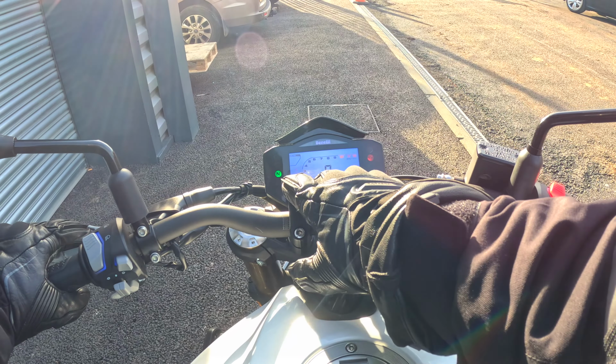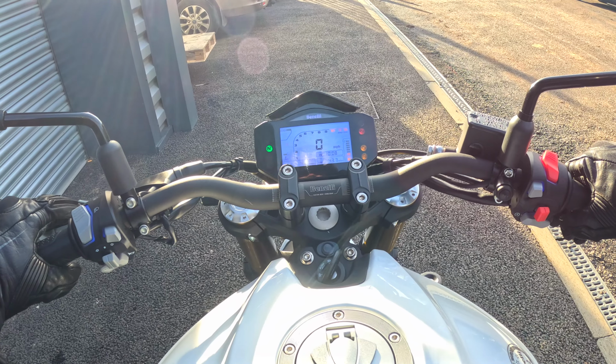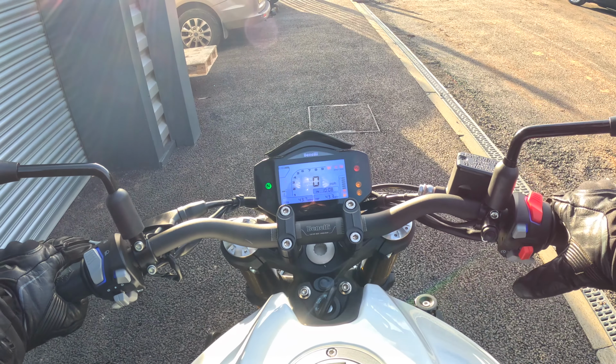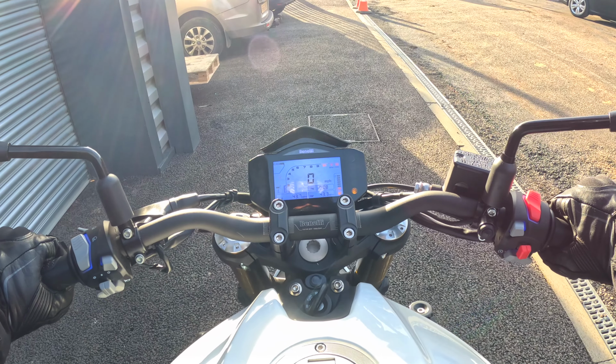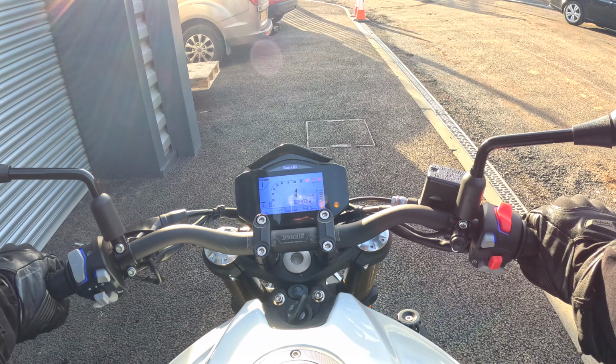Excellent looking dash here. I really like this. Really clear, easy to read, nice TFT, and I love the backlit switchgear as well. Let's fire it up, take it for a spin. Nice affirmative clunk into first gear.